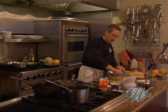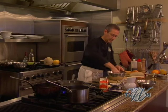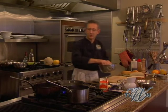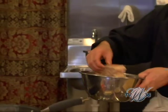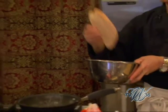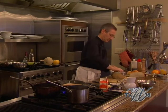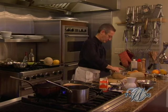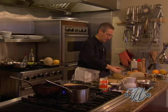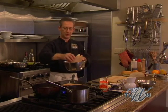So we're going to dip our bread mixture in both sides. Make sure it's coated well. Two pieces should be more than enough for a nice breakfast.